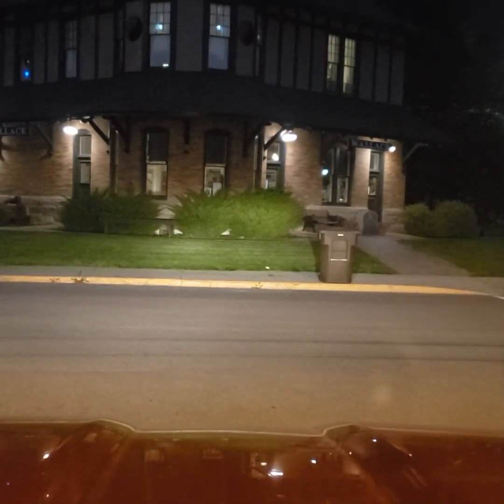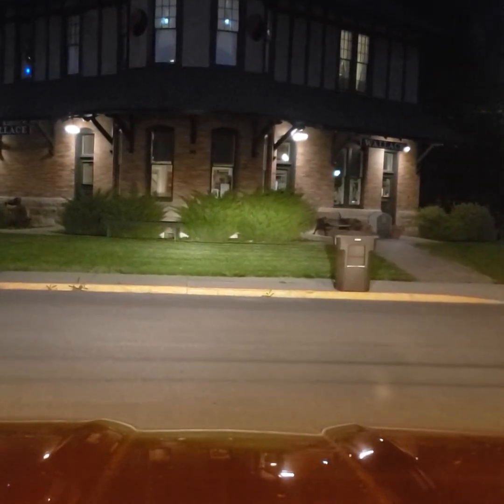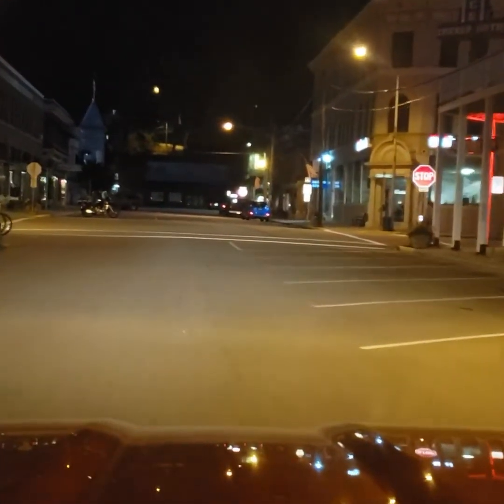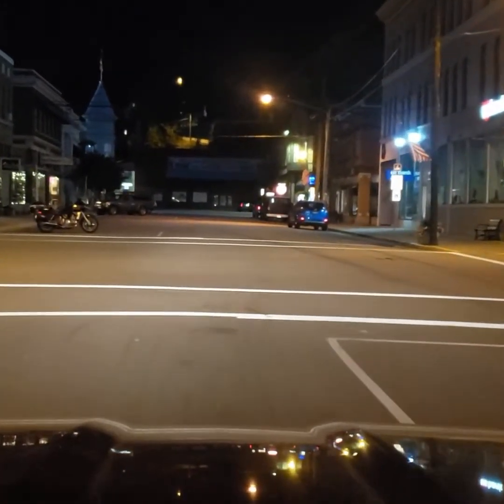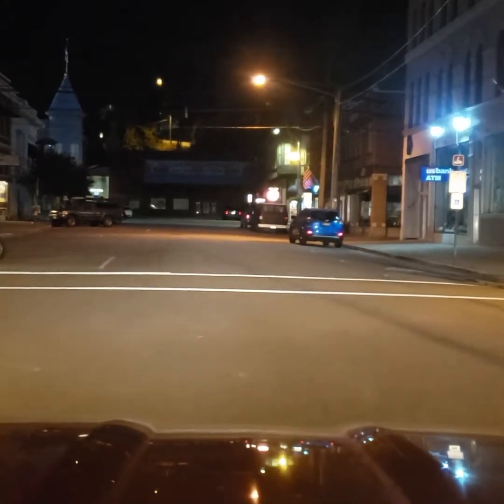So ahead of us here, this is the Northern Pacific train station building. This was the hub. It's now a museum. Northern Pacific ran their line through Wallace. Coming up on Cedar Street here. We'll take you down this way, down this street.